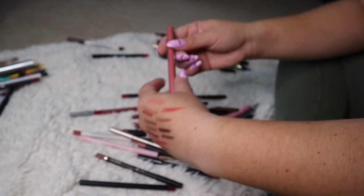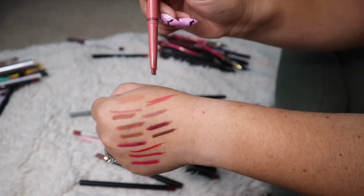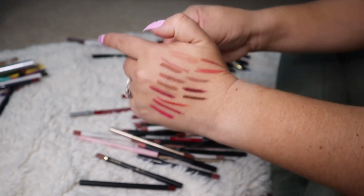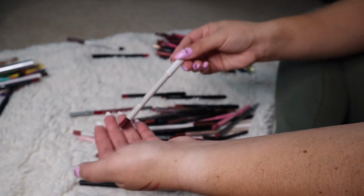Buxom. These are actually really nice. This is new. They're kind of a thick consistency, but I kind of fill in my whole lip with that, and I love that color. So keeping that. This one is very old from ColourPop, so getting rid of that.